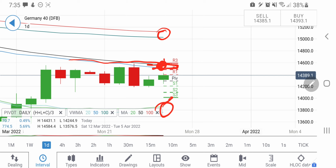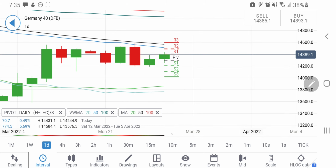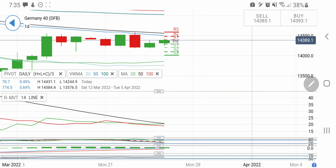Now if it breaks this zone, the next destination is very much clear at around 15,100, 15,150 zone, which it may try to hit. So yes, it confirms our observation. At the same time, on breaking 14,200, the support zone is at 13,800, which it might close below, only if it has to confirm that there is bearishness in the market.